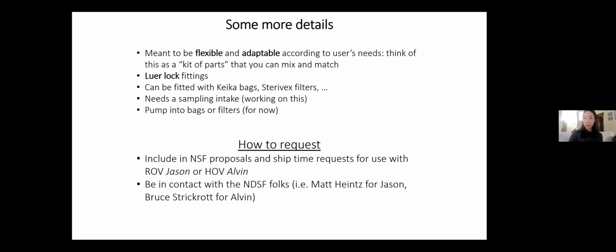It does need a sampling intake. So when we were out 2 years ago, we used Susan's probe that we use to actually take the fluid in, but we're working on that right now. Currently, it's a positive pumping system. So we pump fluid into the filter and into the bags, although we've been talking about changing it up with more of a displacement system, which I think somebody else will be talking about later on.